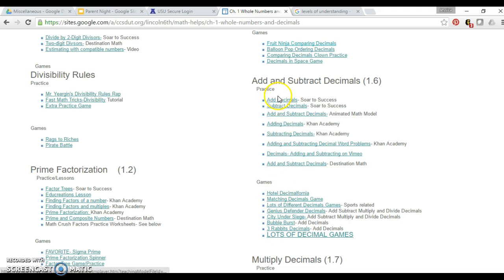The reason I have practice and games is for students who come home and say, I don't understand how to do this, or parents who say, I'd like to help my student, but I don't understand how to do it. These are tutorials, math models that you can watch to understand, or for your student to watch to maybe get a different take on it. Maybe I didn't teach it very well, or Mrs. Green, who comes in and helps me during math, didn't teach it very well. These are the places you can go.